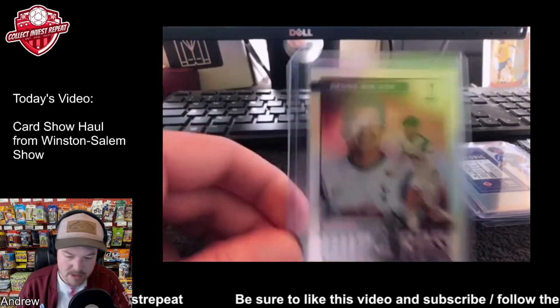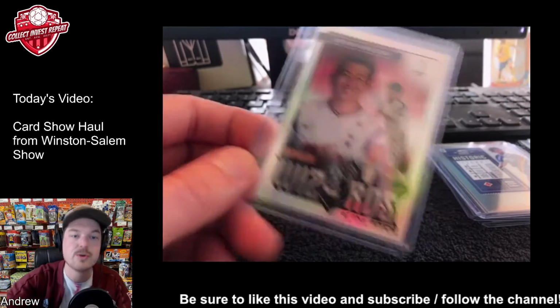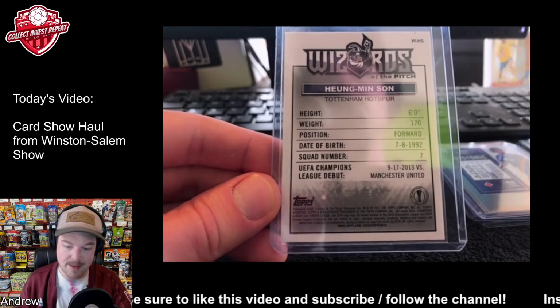We got a little bit more Merlin. Hyun-Min Son, Wizards of the Pitch. Pretty good centering on the front, and again, that's usually the main issue when you're dealing with Merlin, and not perfect, but decent centering on the back. So I was really stoked on that pickup.